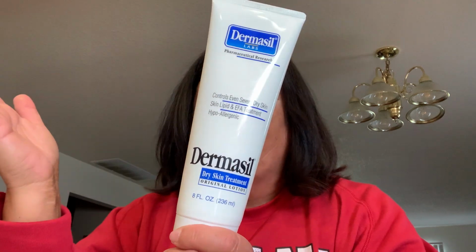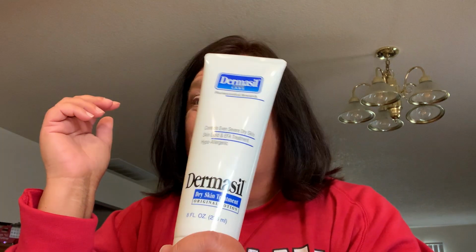I put it on my elbows. I put it all over my body. I absolutely love this product. I cannot say enough about it. I use a lot of it because I use it each and every day. I love this stuff.